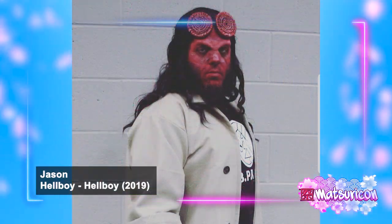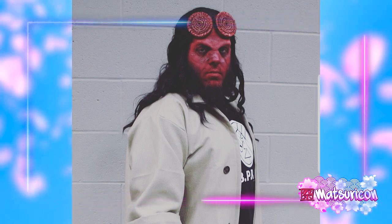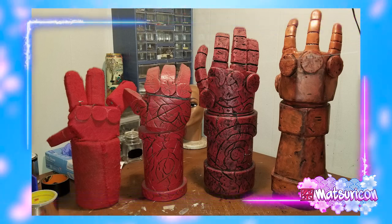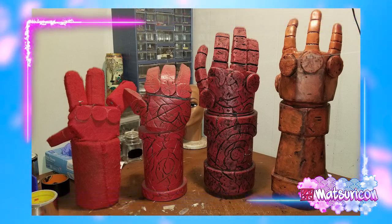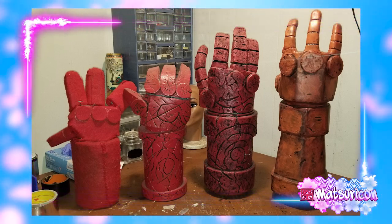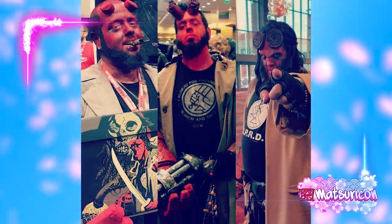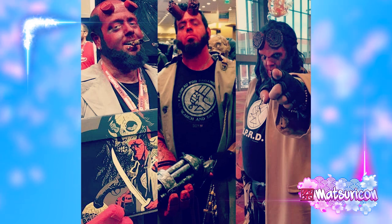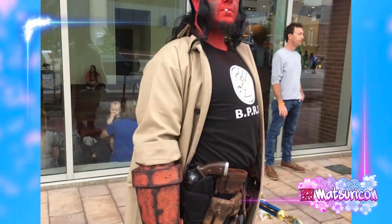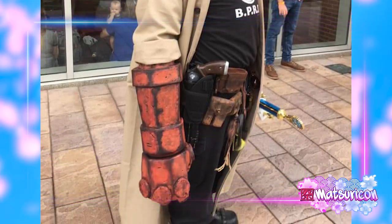Our next novice is Jason as Hellboy, which we even have some work in progress shots here. It's really nice to see the progression throughout the years, how it's come along. And also the body paint, he got it on very smooth, because I know red is a difficult color to get to blend well and to contour. Yeah, that's what I was gonna say. All the contouring and the scars and everything else just look really, really good. And I love the horn prosthetics.